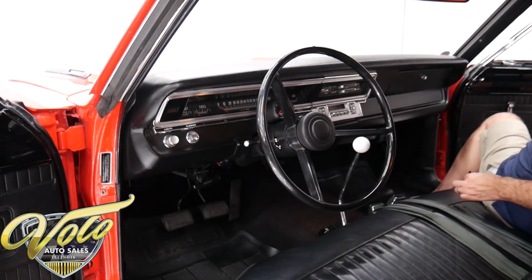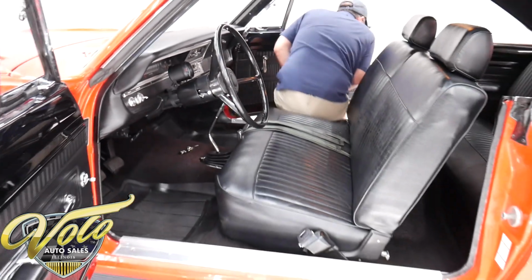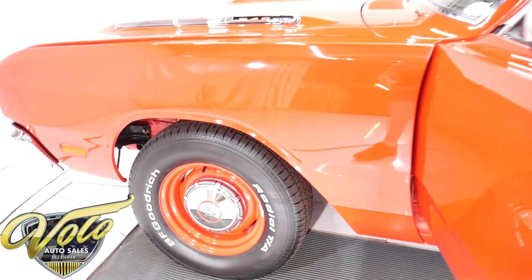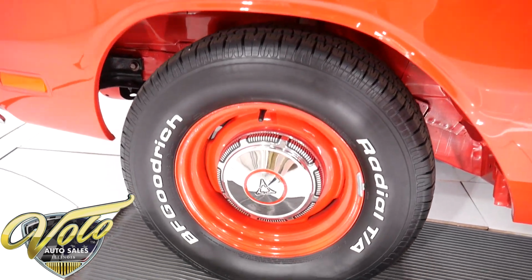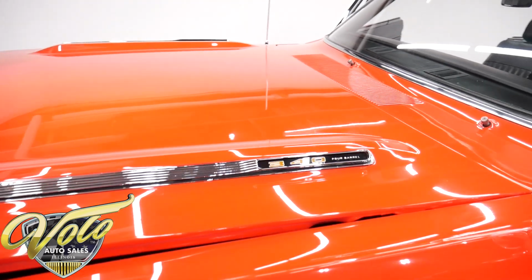Really nice car throughout. I'm telling you, the guy I bought it from, I don't even need to ask him questions. He just calls up, tells me what he has, gives me a price, and I can say yes or no. And actually, I always say yes, because his cars are always that good.